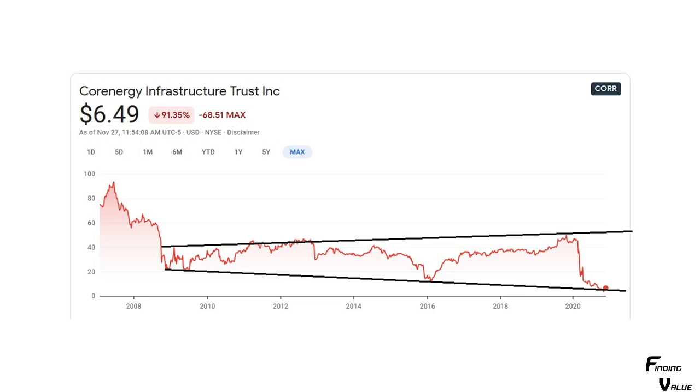Next is Core Energy Infrastructure Trust. It's an energy infrastructure trust, I should say. But here's a pattern that I've put out here. It looks like it's right on the bottom of this pattern.